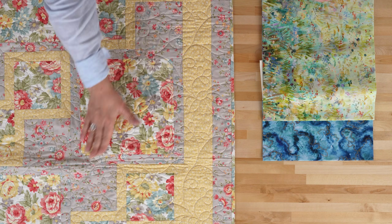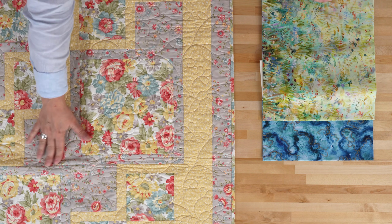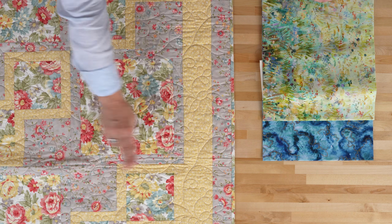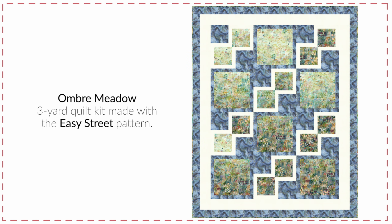Love it. So our blue is going to go where you see the beige here. It's going to border some of our blocks, and it's going to be some of our blocks here. Then also a little on the border. It's going to be amazing. It is so pretty. It has so much movement because of that ombre. It really, really does. And you can see how we've put the darker cuts of the ombre on the bottom squares, and we let it gradate up to the lighter ones. Love it. And that blue.